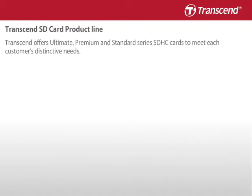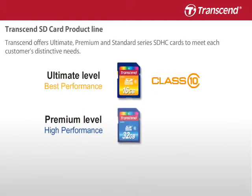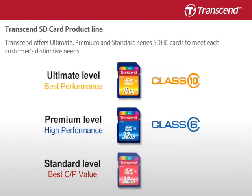To better differentiate the various speed classes, Transcend separates its SDHC product line into 3 distinct categories: Ultimate, Premium, and Standard.